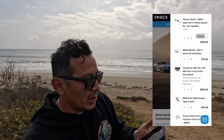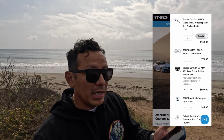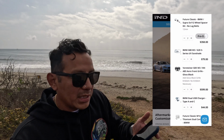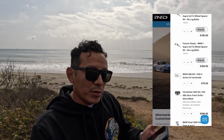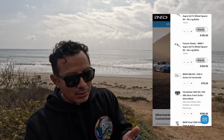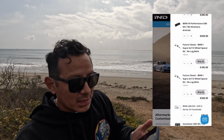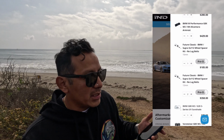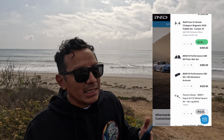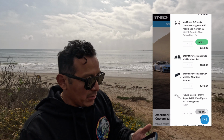The first time, you guys know I made a mistake. When I ordered the grills, I got the Vorsteiner in gloss black. I was trying to get them in carbon fiber, but it ended up working out because afterwards I ended up going with another company. I'll go through that later. I went ahead and got a UV sunshade protector. We also got spacers. At the time the car needed spacers, so we went with 12s all around. I ended up having to get 12 and 15 to make that adjustment, so that worked out better.